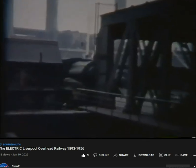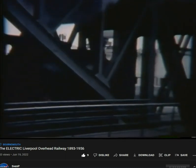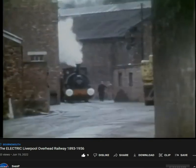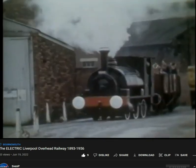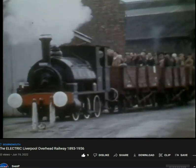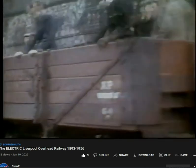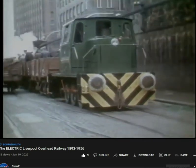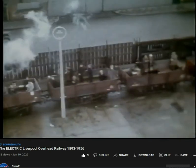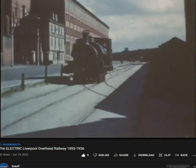Steam locomotives continued to operate around the dock estate until November 1965, and diesels until August 1973. John Ryan filmed number 1, an Avonside 0-6-0 of 1904, on an enthusiast special in 1964. This loco is preserved. The overhead structure was once directly above these tracks.